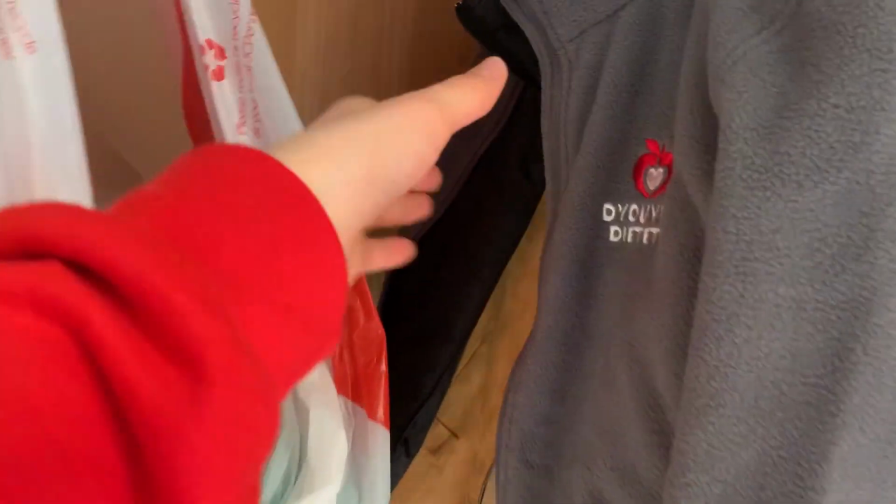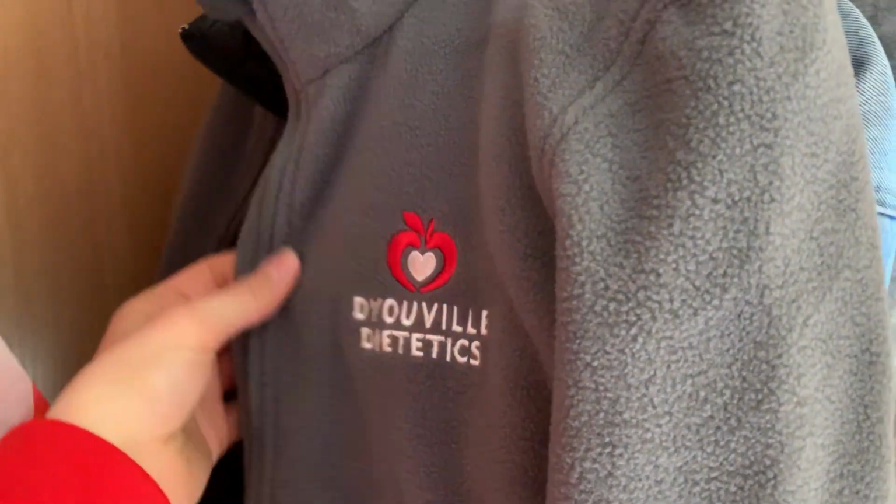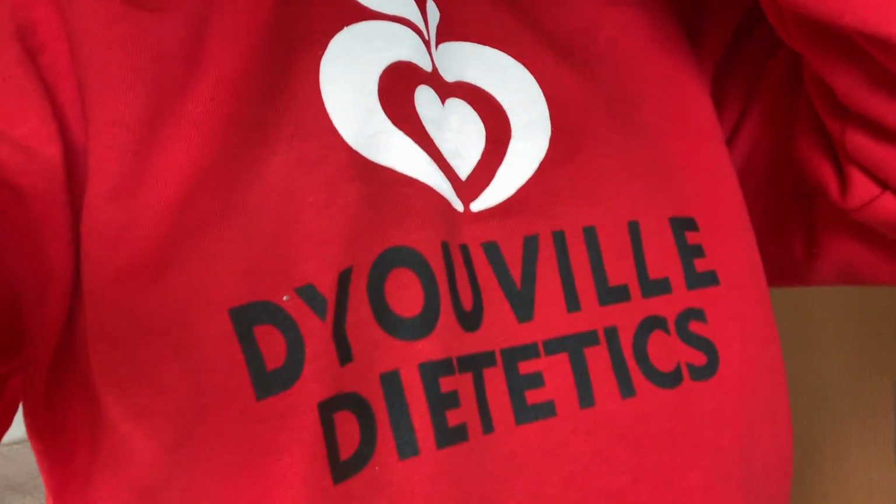Also, look at this jacket. It says, "Do you feel dietetics?" And that's so cool. I'm official now, Mom. This sweatshirt also says, "Do you feel dietetics?"